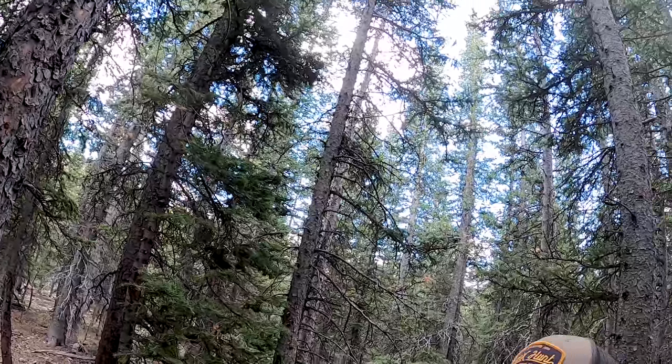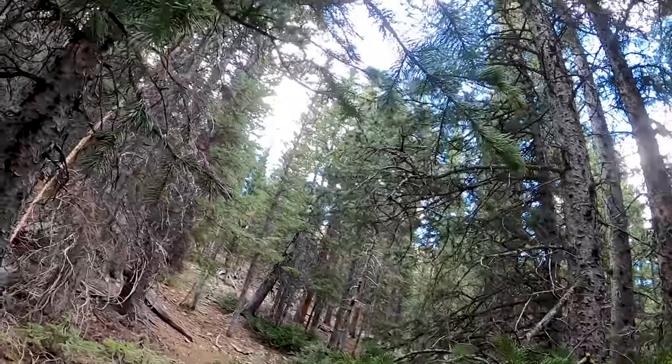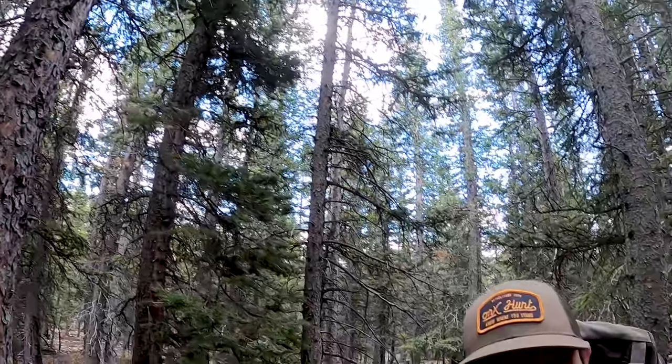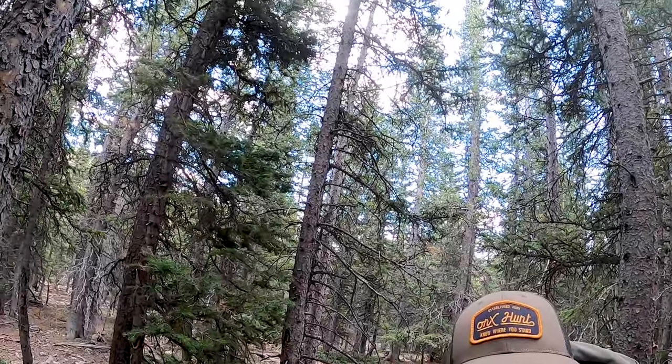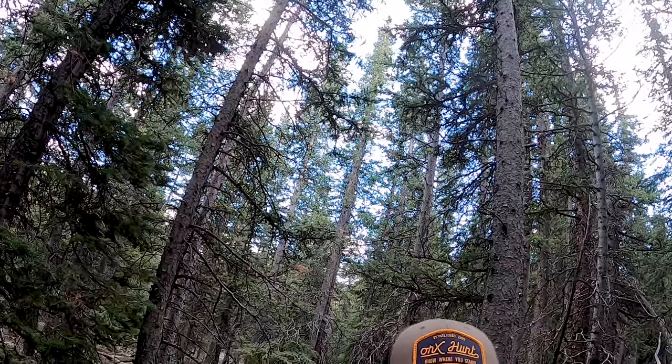So I grabbed my bow. Hurry, get a nice spot. Next thing I know, I saw it coming up there. There's another bull bugling down there. How big is he? He's small. He's a 6 point. Is that cool though? Yeah. 6x6. He has a cheater that's this long, so.